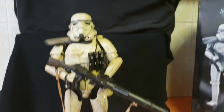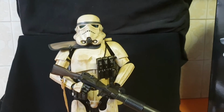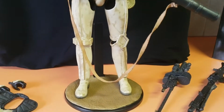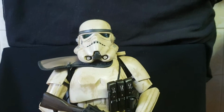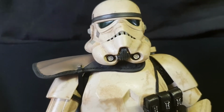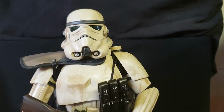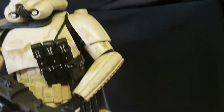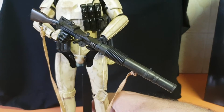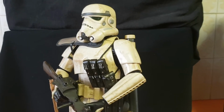Alright, back again with my first 12-inch very highly detailed Sideshow toy. Here we are with the giant weapon. This is definitely one of the first. I bought this around 2012, 13. Sideshow's Militaries of Star Wars. Now, check out the details in this. This is absolutely unbelievable. Totally incredible. This is what got me into the Hot Toys.